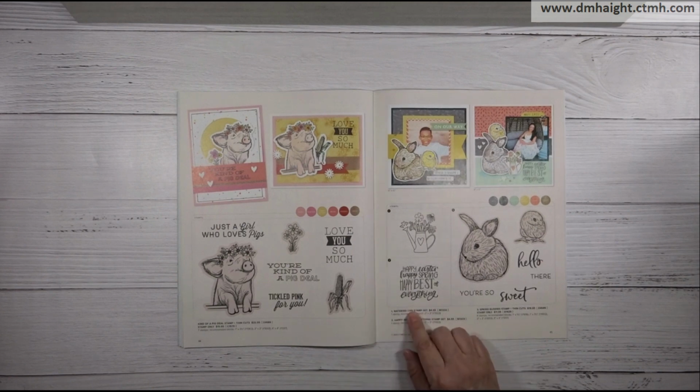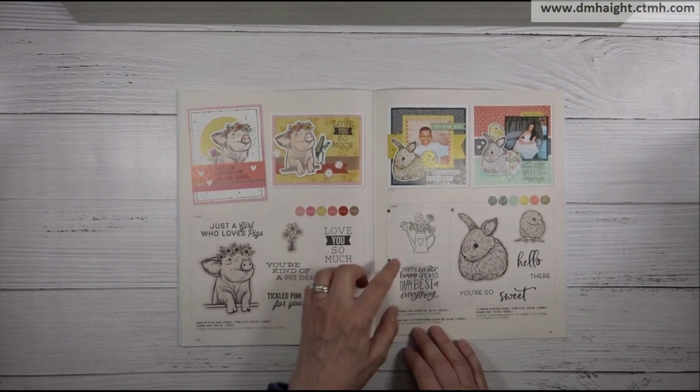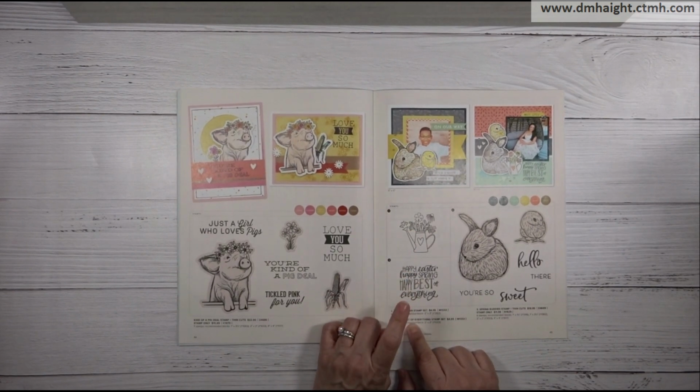Okay, next one is the watering can stamp set. So these are the small M size stamps. And then the next one is Happy Best of Everything stamp set.